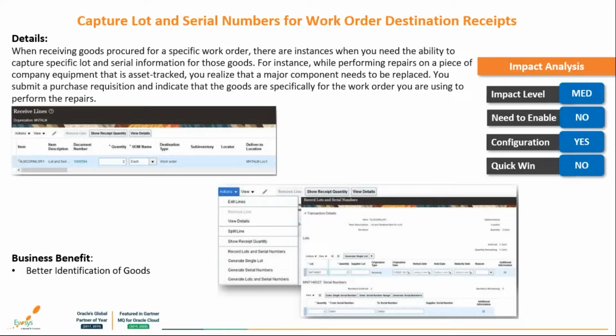The impact analysis. So again, this is a medium impact level. This is not an opt-in feature, so there is no need to enable it. There is some level of configuration required, and it is not a quick win.